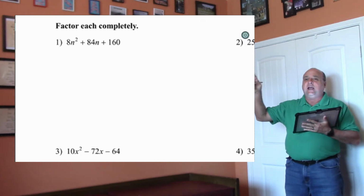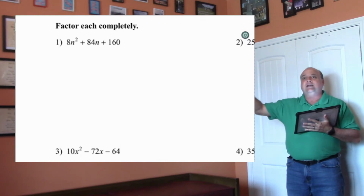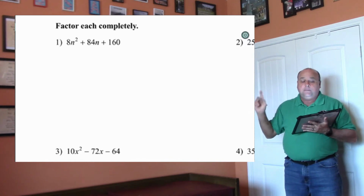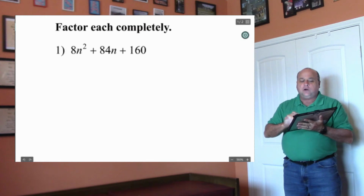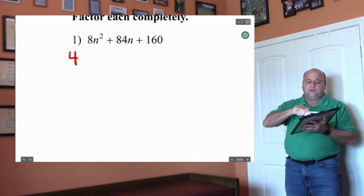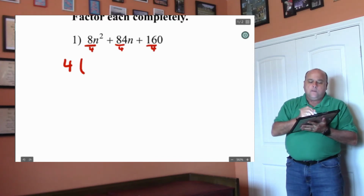Notice that the 8, the 84, and the 160 are all even, aren't they? So you can take out a 2. More importantly than 2, you could go up to 4, and 4 would work too. But 8 wouldn't, because 8 doesn't go into 84. These are pretty large numbers, so it's kind of hard to get the GCF. But I know that I could take a 4 out of all these numbers. So I'm going to write down 4, and I'm going to divide all these numbers by 4.